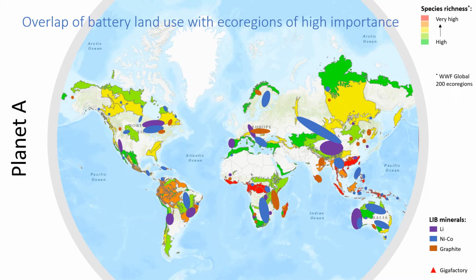As you can see, there's quite an annoying overlap between the regions we need to protect and materials needed for batteries. It looks a bit like the planet's developed measles, and now we add a rash of gigafactory sites.